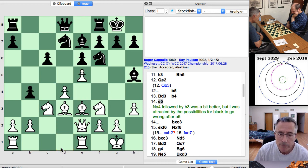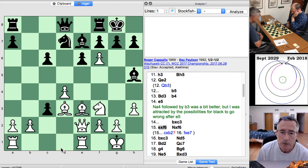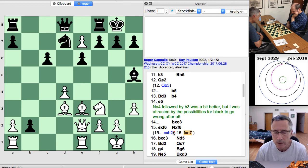But I was kind of intrigued by the tactics that follow after e5. And there's nothing great about the tactics here, as long as black doesn't step into something that he shouldn't. He can take the knight, but of course I take his knight back. And now a mistake would be to take the pawn on b2, right? Because I would take his bishop. Okay, I just want a piece there. I'm a piece up, and the queen and rook are under attack. And no matter what he does here, he ends up losing substantial material.